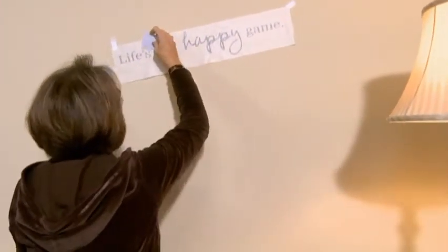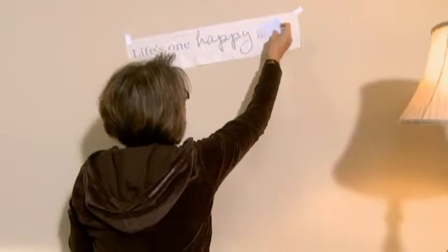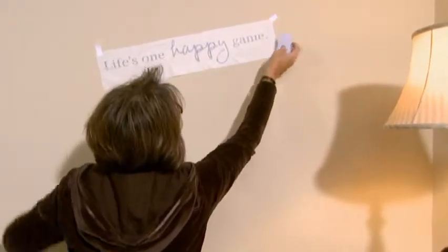Now, you say, well, what if I decide I don't like it or I get it on crooked? All you have to do is heat it up with a hairdryer and these vinyl letters will peel right off the wall. So don't think that if you put something up and you change your mind later, you have to live with it.